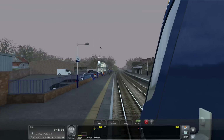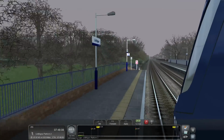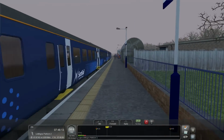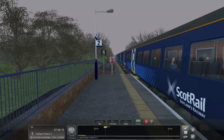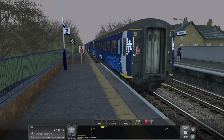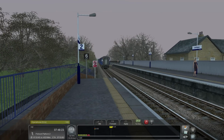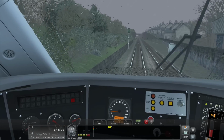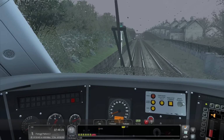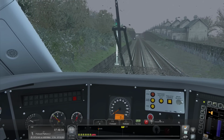Oh, God. Sorry, folks. I might not make... Oh, God, he needed to get somewhere. He's an engineering guy. Uh-oh. Well, you know what they say. When in Nebworth, do as Train Sim Live would do. Oh dear. Task failed. Remember, you can always head over to camp. Yeah, I know. I failed that. Whatever. Right, get off the brakes. Off the brakes. Notch back up. Okay. Well.